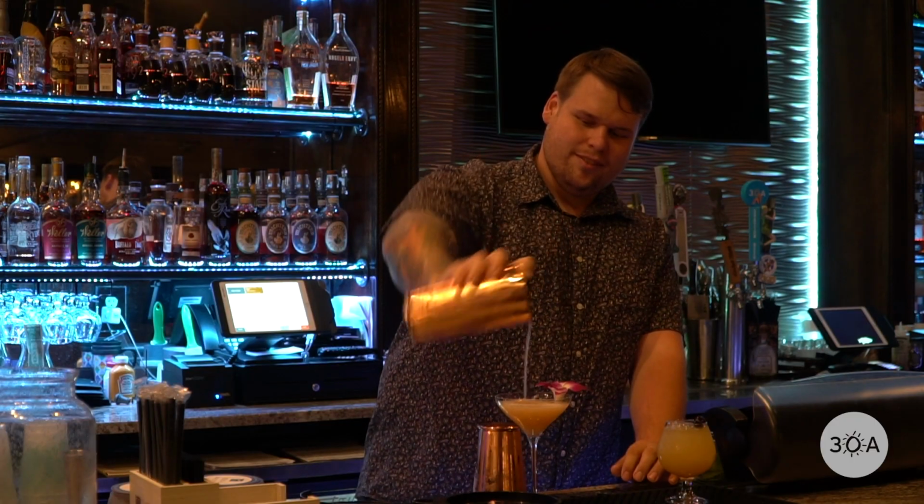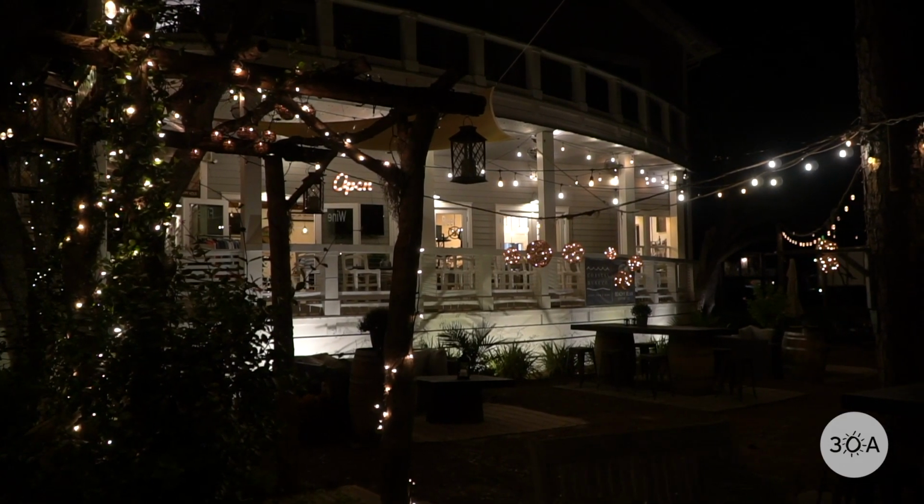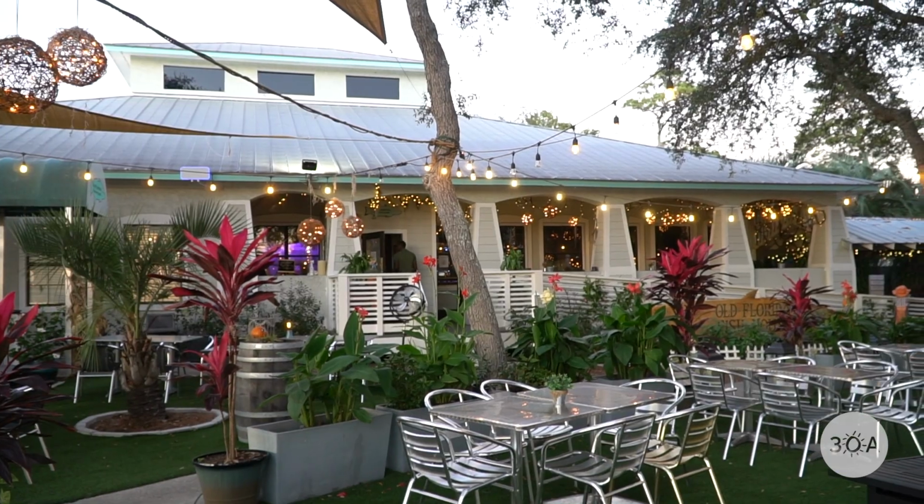A great way to start off your week on a Monday is to come through for Mojito Mondays, where you can experience some classic takes on mojitos. We have the perfect mojito, shaken, not stirred. And if you're looking for something to do on a Wednesday, come see us for Wine Up Wednesday. We're open to close. You can experience up to 50% off on select wines by bottle or glass.